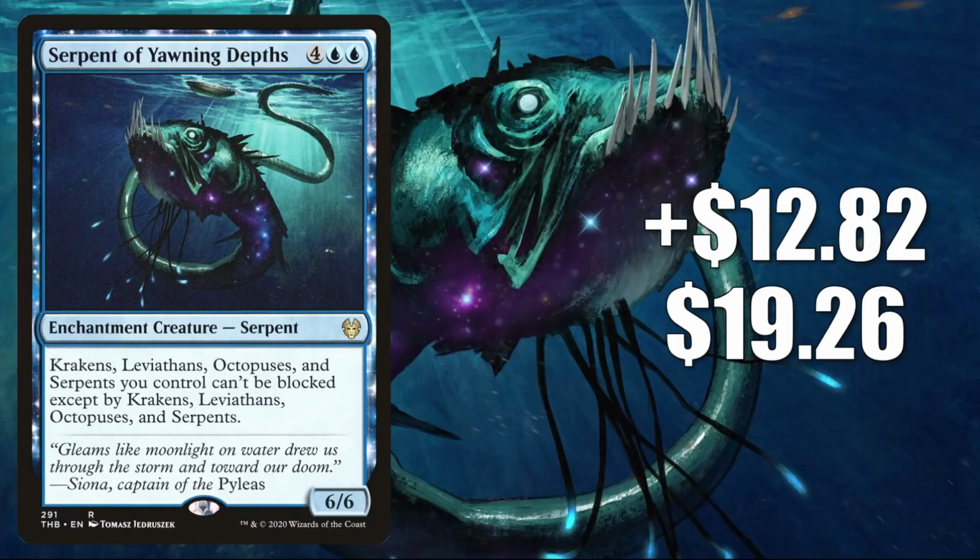And number 1 is proof that I woke up in an alternate reality this morning. This is Serpent of Yawning Depths. This goes up $12.82 to $19.26. That is a 199% increase. And this, our number 1 card, is not on the reserve list, believe it or not.